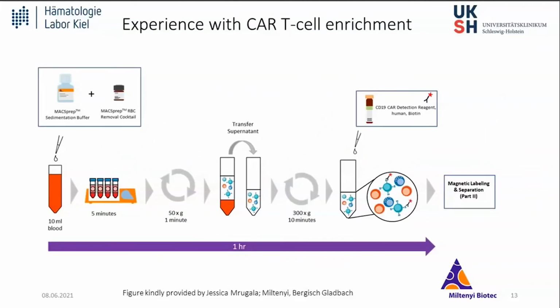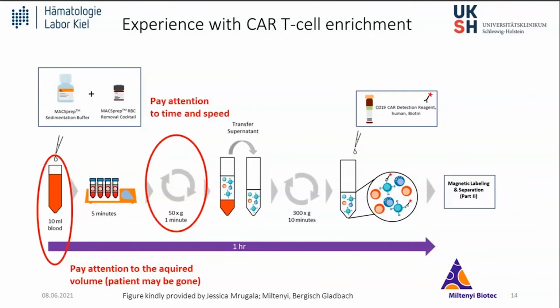I will now go a little bit more into details. You take 10 milliliters of blood, add the sediment and red cell removal buffers. You rotate the sample for 5 minutes, and then there comes a first slow but short centrifugation step, which is necessary to really sediment down your red cells, where you then have in the supernatant your leukocytes with your CAR T cells. And there comes a second standard centrifugation step before you start labeling your CAR T cells with this CAR T detection reagent. This first period of the protocol really takes 1 hour. So at least this might be an argument why you don't want to start with this labeling on a late Friday afternoon.